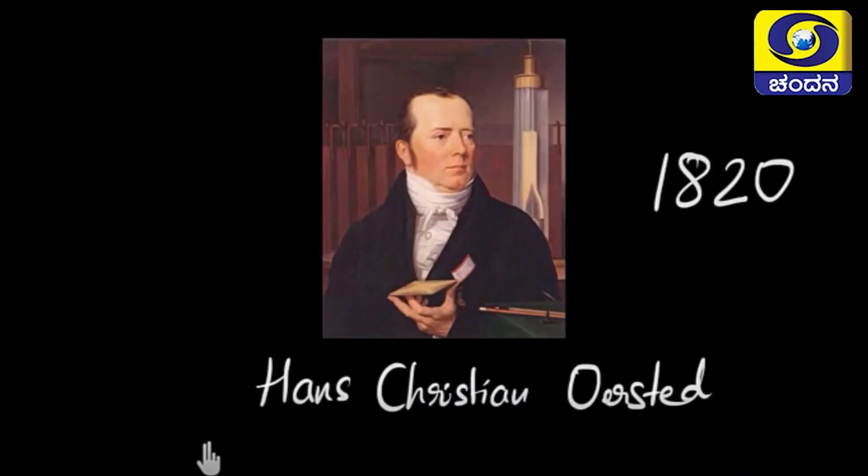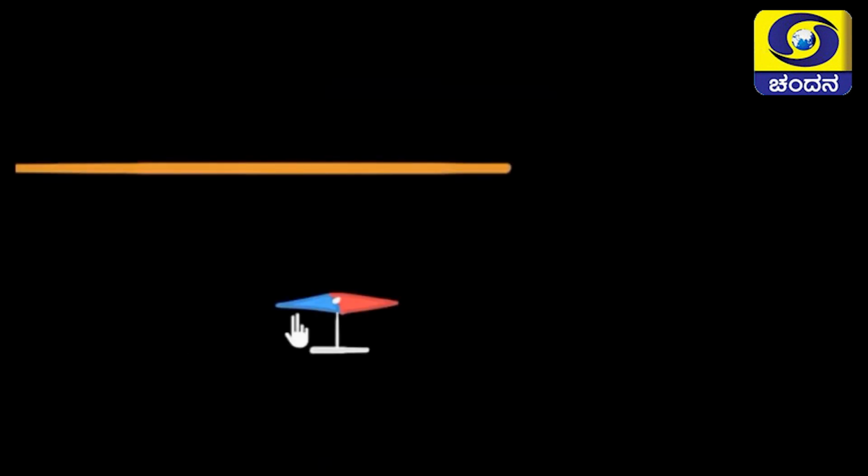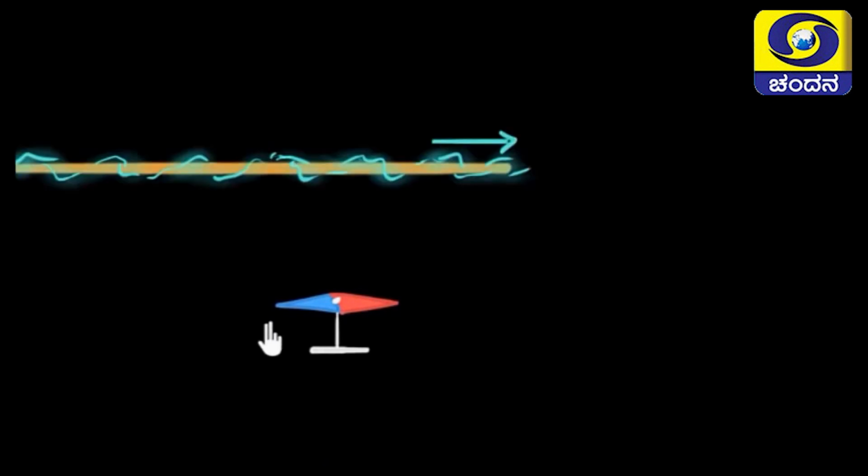In the year 1820, Hans Christian Ørsted wanted to demonstrate the heating effect of electric current, where he passed electric current through a wire. Accidentally, he had a magnetic needle placed near the wire. When he passed electric current near the wire, he could observe that the magnetic needle which was kept near the wire deflected.